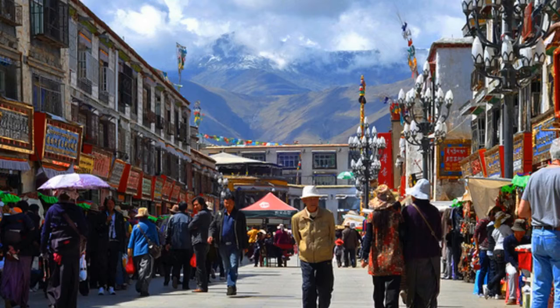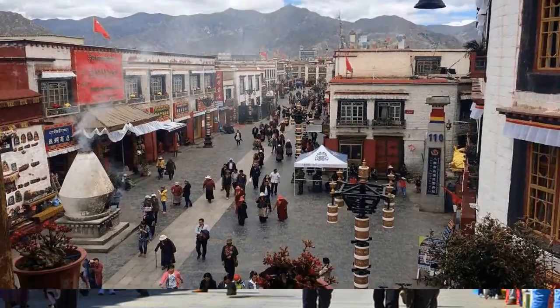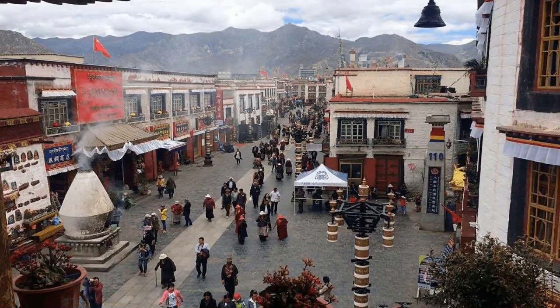3. Make a circuit of Barkhor Street. Barkhor Street is Lhasa's pilgrimage circuit around Jokhang Temple. The street is also a busy shopping street, selling a mind-boggling array of souvenirs from Tibet and Nepal. Join the pilgrims as they circle clockwise around Jokhang Temple to roll the prayer wheels, or join the locals or travelers haggling hard over souvenirs.